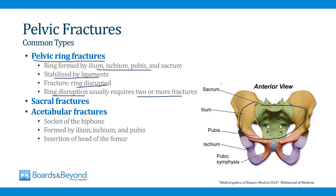The sacrum is the bone in the back of the pelvis. Sacral fractures are also common. And then finally, acetabular fractures involve the acetabulum, which is the socket of the hip bone that the head of the femur inserts into. It's formed by 3 bones, the ilium, the ischium, and pubis, and fractures can also occur here due to pelvic trauma.